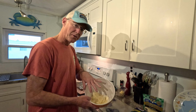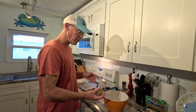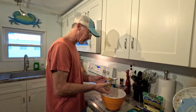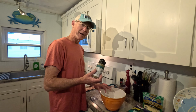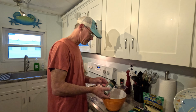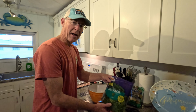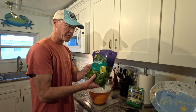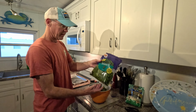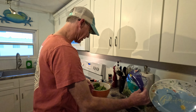So I've already got those 2 cheeses in there, and to that, I'm going to add maybe about a clove or 2 of garlic, and then about a teaspoon of Italian seasoning, and then about 4 ounces of this baby spinach. This is an 8-ounce bag, so I'm going to use half of that.